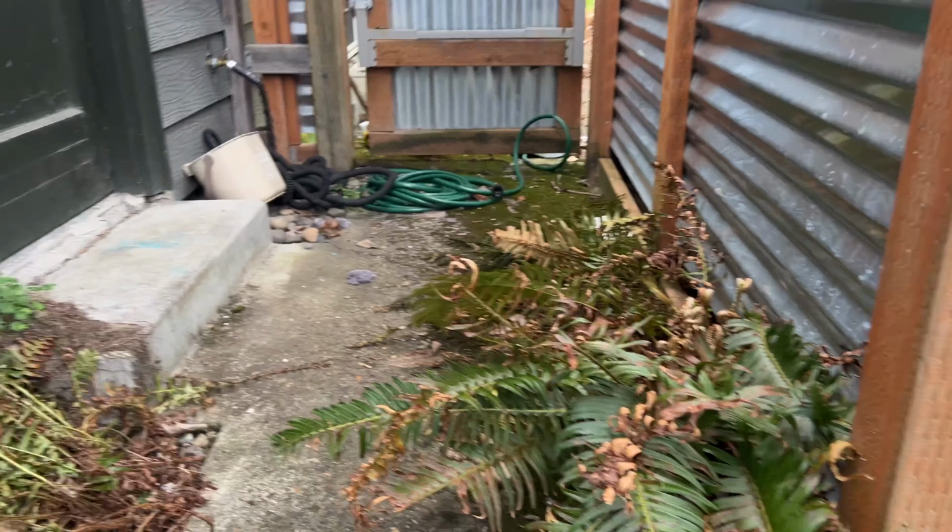These hostas are also coming in. These ones are a little bit darker green, but these big spikes. So it's a little bit behind that one over there. Got my pretty little quails.